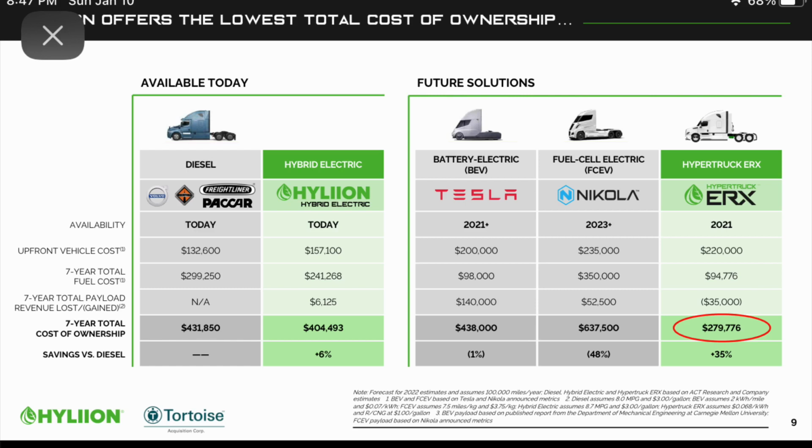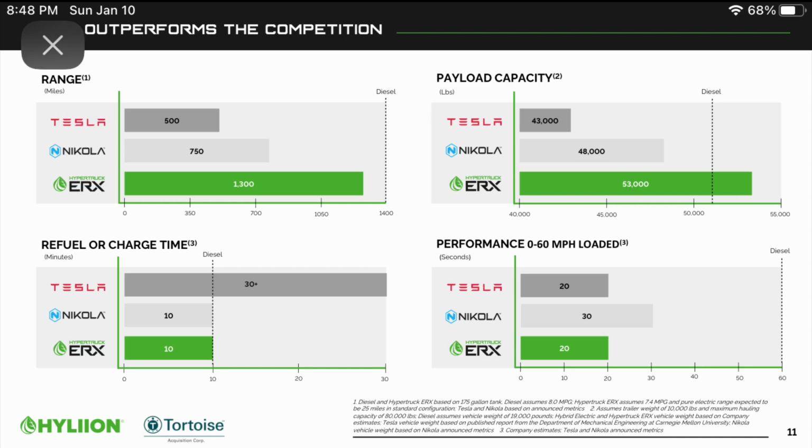And in the future, with their Hypertruck ERX, they have savings of over 35% over other possible electric companies like Tesla or Nikola. Hyliion says they always outperform the competition, so their range is over 1,300 miles. They have a charge time of only about 10 minutes, which is better than Nikola, which is the same as Nikola and better than Tesla. They have 53,000 pounds of payload capacity, and they go from 0 to 60 in 20 seconds. So as you can see here, they consistently outbeat Tesla and Nikola in these categories. So I do believe Hyliion will be on top of this industry in electric vehicles.